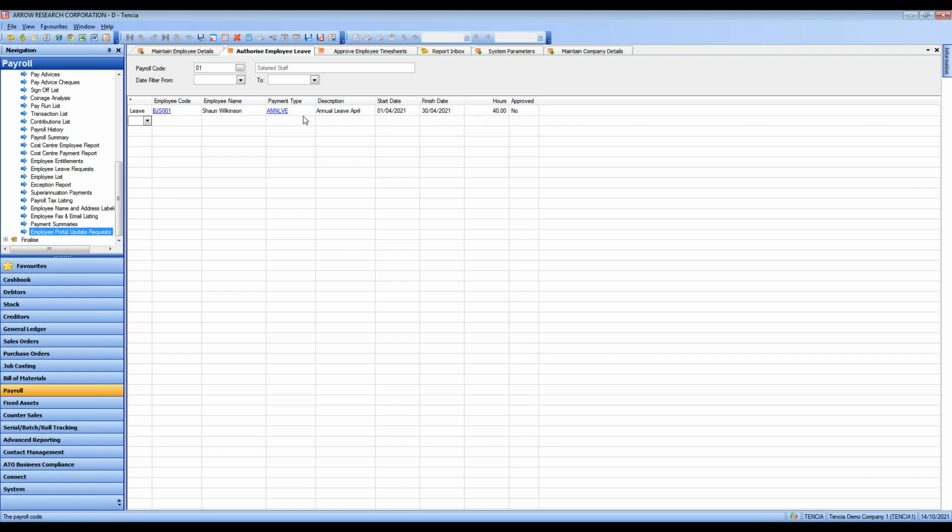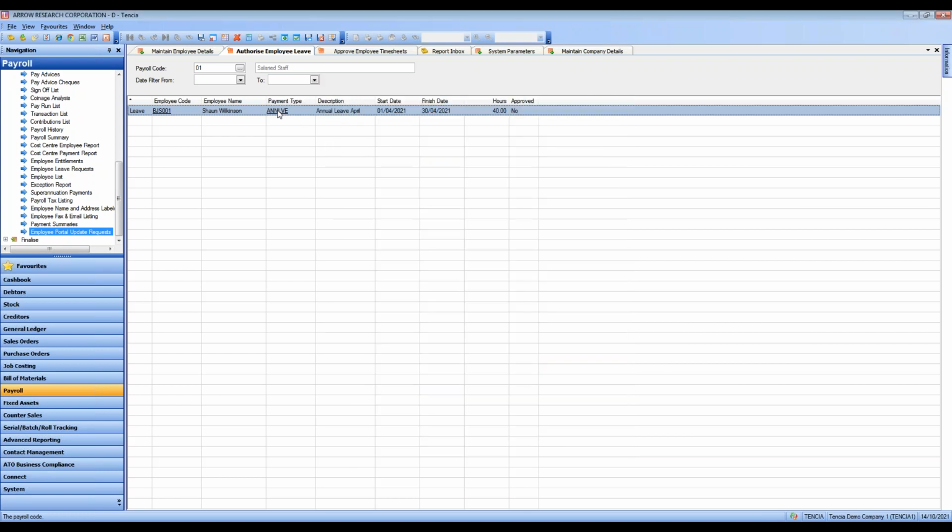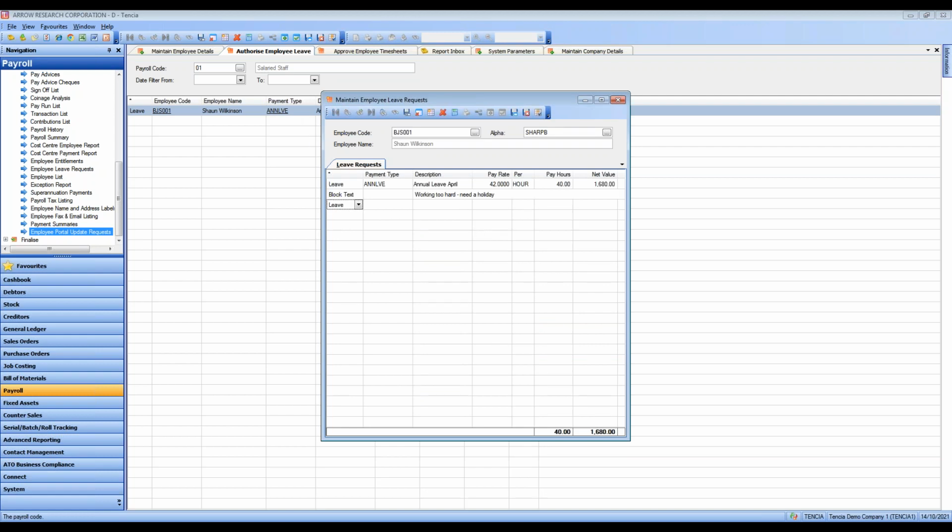So the person who is approving that leave has the ability to use the hyperlink on the employee code to go off and do an inquiry on the employee to see what their leave balances were, and see if they're happy to approve that request. They can do that from the employee inquiry, or if they want to make alterations to the leave request itself, they can click on the payment type and we come into a maintain employee leave request system.